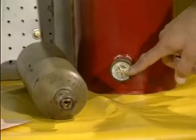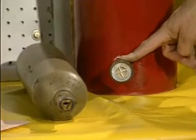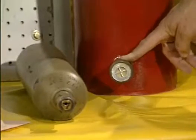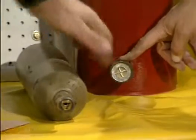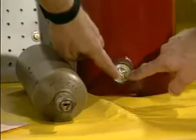The bursting disc, again, is there a right and wrong way to install it? Yes, if you put it in backwards it won't rupture. And how would the miners know that? As you're looking at the bursting disc on the tank, you can see the X on the face of it. This X? That's the way it goes.